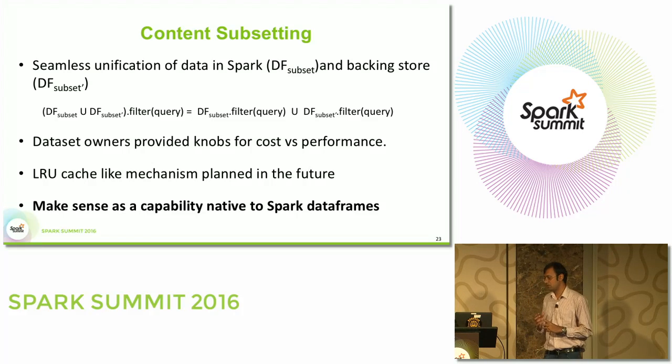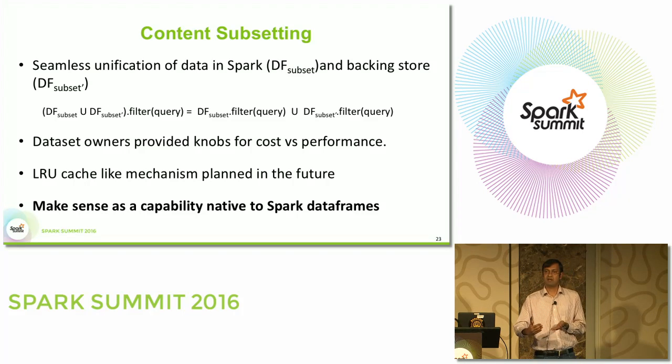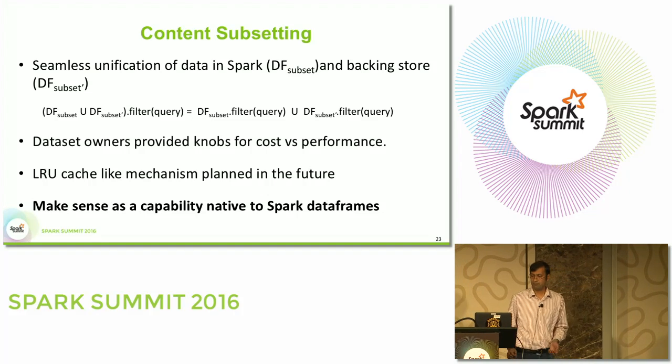Subsetting represents one of those capabilities that makes sense to incorporate into core Spark, wherein a data frame abstracts out multiple storage tiers for a given data set, and the Spark optimizer, through pluggable optimization rules, can retrieve data from any of those backing stores based on their capabilities and the query requirements.